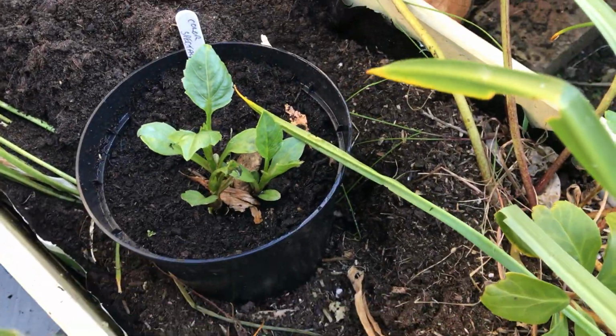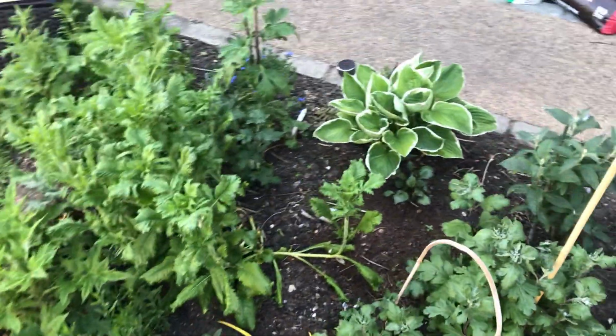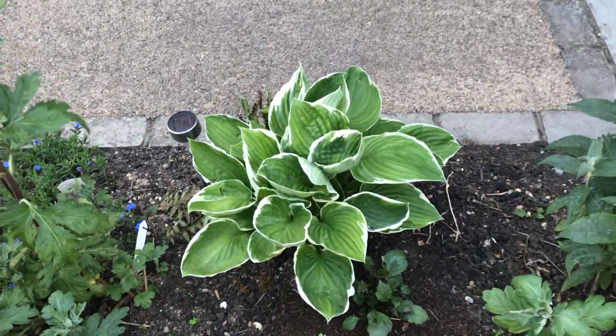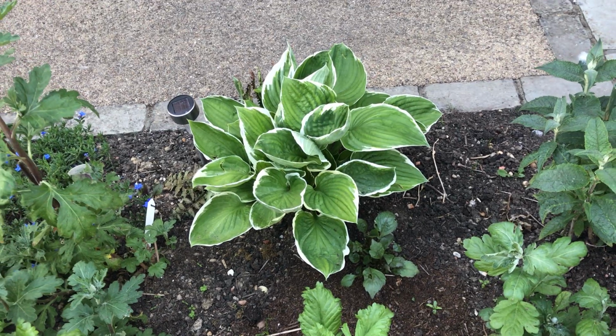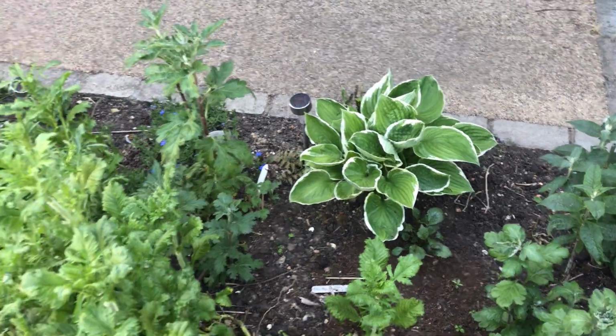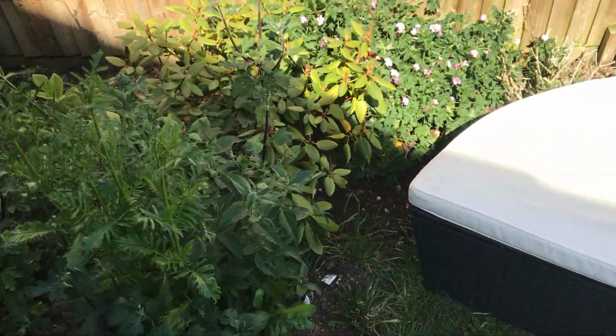Another dahlia survived the winter. Done well with dahlias this year. And the hosta's looking really good. The garlic spray seems to make a difference. So if you are worried about slugs, then garlic spray.